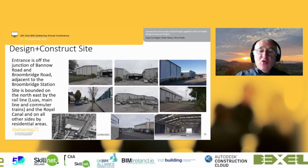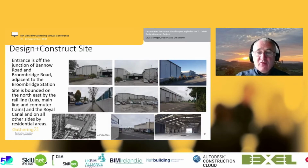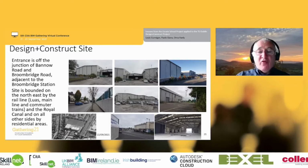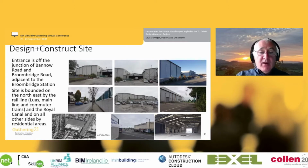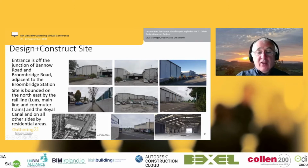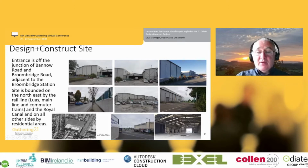The site itself is an old industrial site. It was used for meat packing at one stage, which was also used for recycling. It's bounded on the northeast by the railway line and the canal, and on all the other 3 sides by residential development.